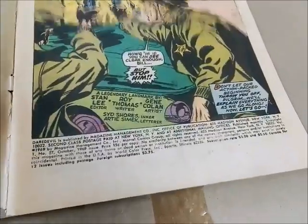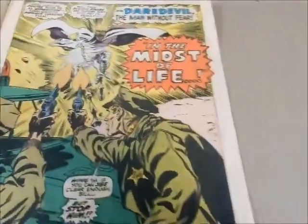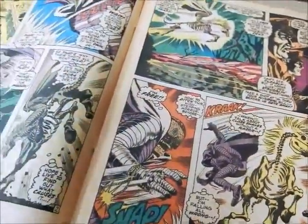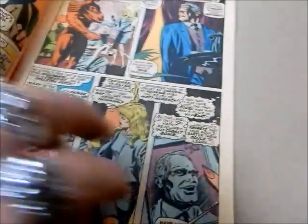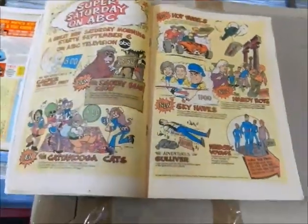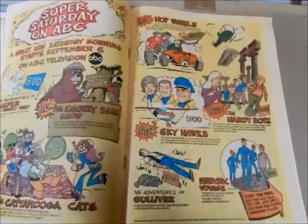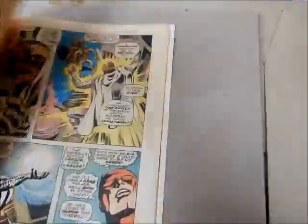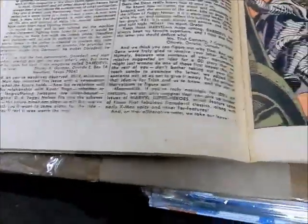You got Roy Thomas, Gene Colan. Again, this issue is not the greatest. But again, great stuff here. Got an ad for the Super Saturday on ABC. Get to see what cartoons we used to watch. He's fighting Death's Head. Again, you look at the ads, nobody of great note.